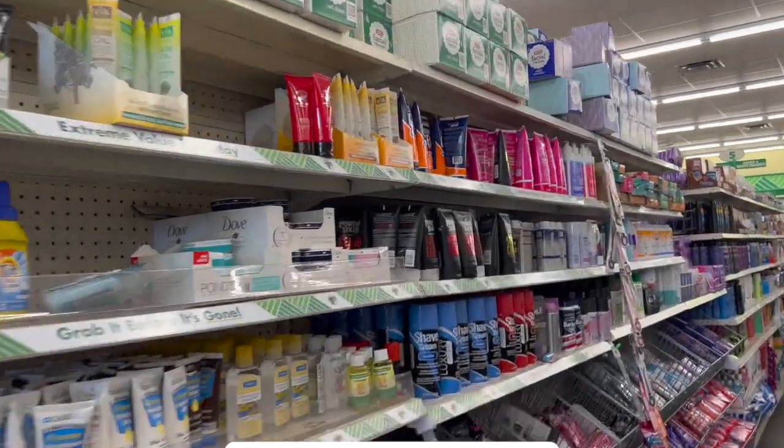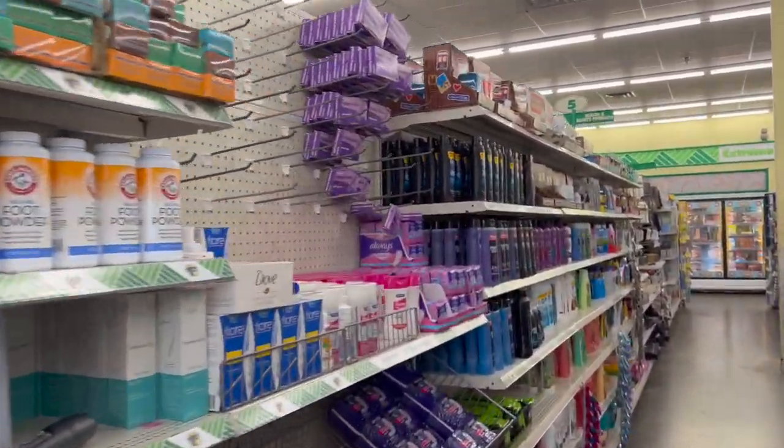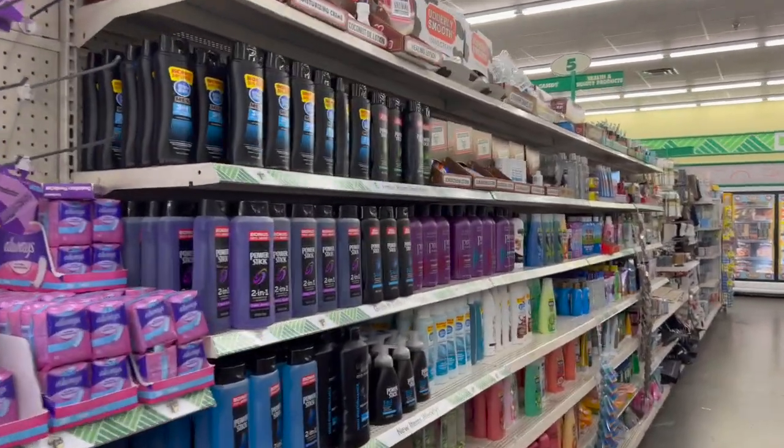So we're inside one of my favorite Dollar Trees in Los Angeles, California. We're going to take a look around to see if we can find any new items or some hidden gems.